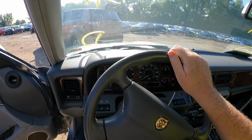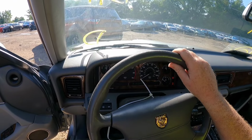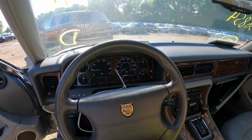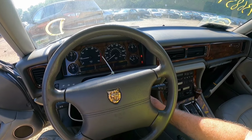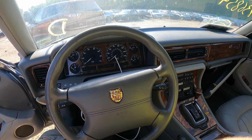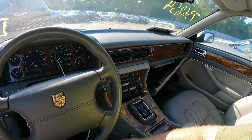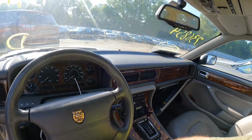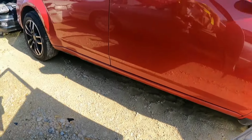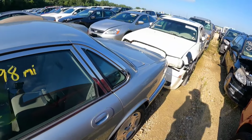Steering looks good. Man, hell no. I want this. I want this one. Huh. Well, we'll have to see what happens. I'm gonna get a good picture of this lot number and add it to my list because I like this.